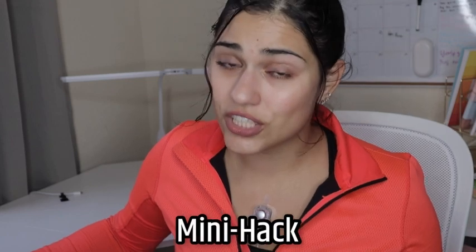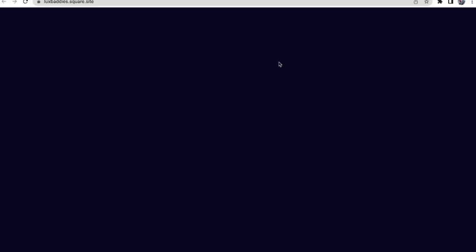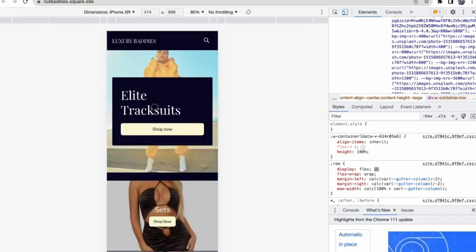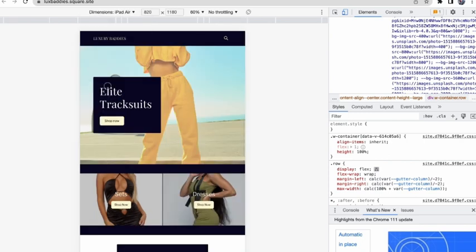Another trick I can show you guys real quick, and this is something that nobody really knows because it's not something that's openly known to the public. This is actually something I know because I used to work in IT. So if you go to your website on your laptop and you right click on it, if you click on inspect, you can click on this little phone and tablet icon. And what you can basically do here is select from this drop down a list of devices that you want to check the dimensions on.